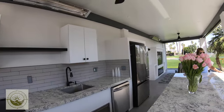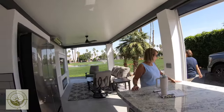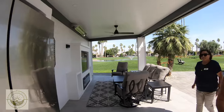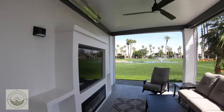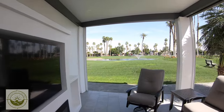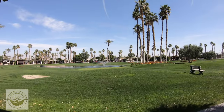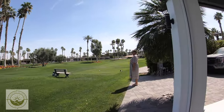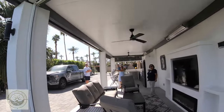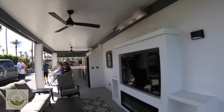Beautiful granite countertops and tile backsplash, and again, lots of cabinets in here. Very light colored. It's got the screens to give you privacy and keep the wind down. I see a heating element up there above the TV. Keeps you nice and warm when it's a little cool. It'd be nice to sit out there, have a cocktail in the evening, watch people golf. Or you can go out to the golf course yourself. And yes, you can. It's all included. Free of charge.